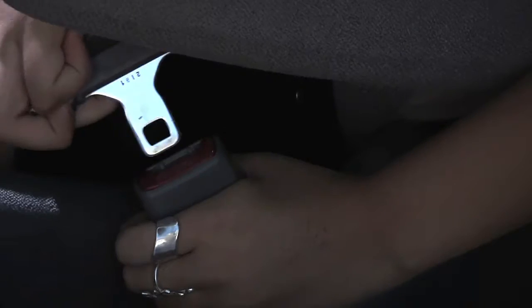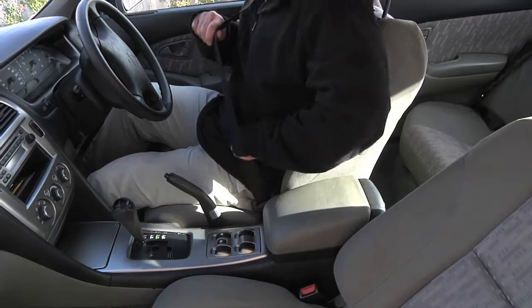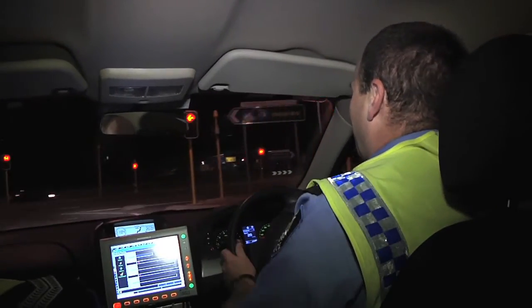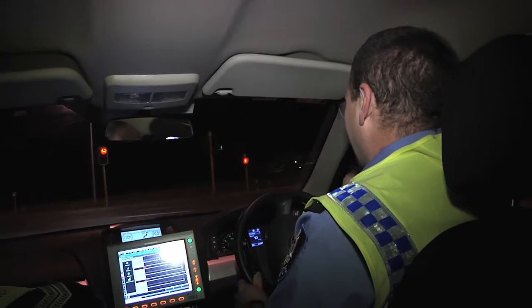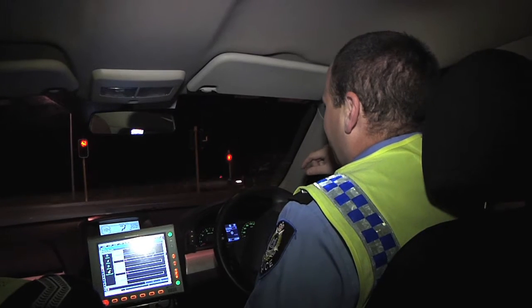Seat belts and child restraints are required when driving. If we see someone driving along without their seatbelt on or not wearing their seatbelt correctly, so if they've got it underneath their arm or not properly across their lap, we stop them and issue them a fine.